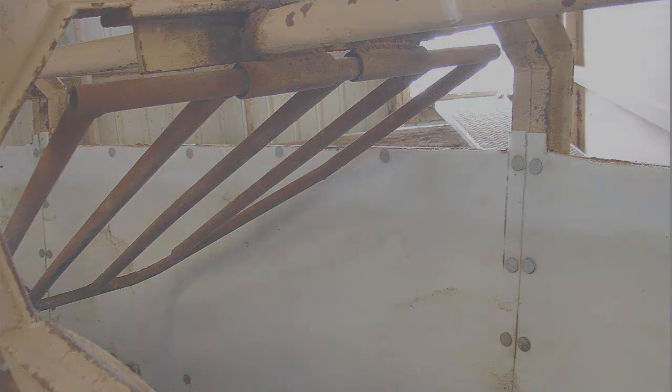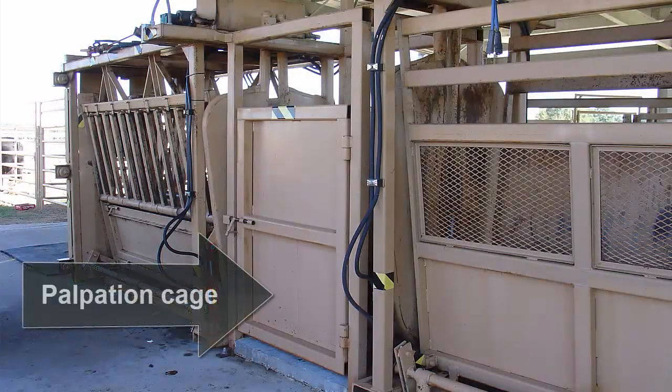A palpation cage is an extension of the squeeze chute with a door that swings across the alley. It allows easy and safe access to the rear of cattle restrained in a squeeze chute. It is especially important for cow-calf operations where pregnancy diagnosis and other reproductive management techniques are frequently used.